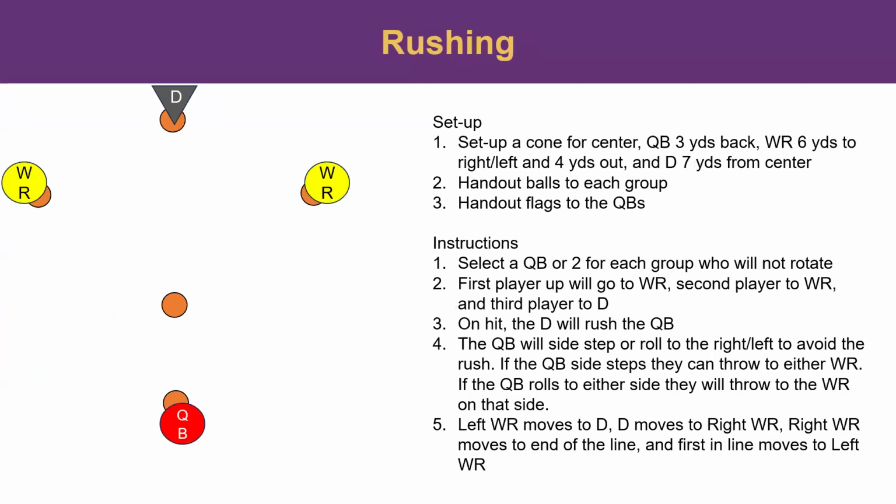And then the 4th drill is going to be something that's new for 12U, where we start working on rushing, both as a quarterback dealing with a rusher and as a defender working on how you're going after the quarterback. So, quick reminder: 8U, 10U, 12U, defense can rush the quarterback. 6U, they cannot. For those 3 older divisions, as long as you're lined up 7 yards away, both when the offense is set and when the ball is snapped, you can rush the quarterback if you want to.